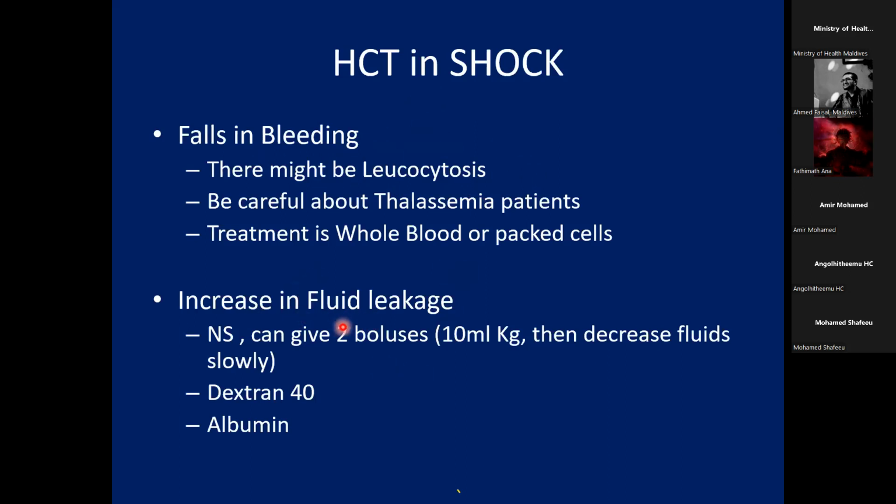It's very important in fluid resuscitation. If you give fluid, you can give 10 ml per kg as 2 boluses, or if you have to repeat a third one, better give dextran or albumin, because if you give too much bolus, then they can have fluid overload.